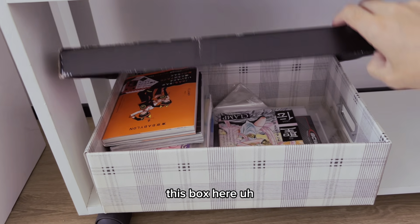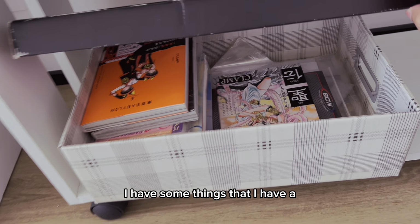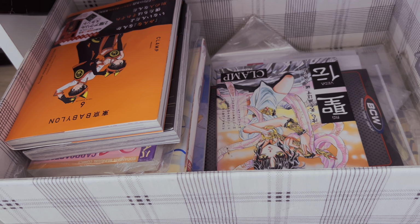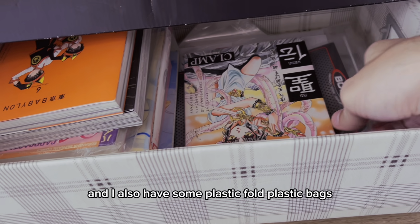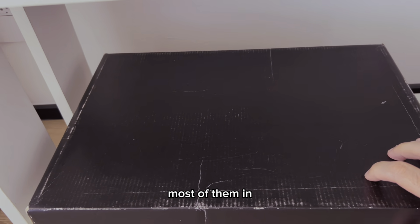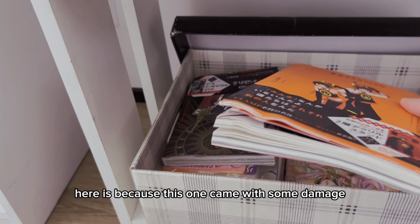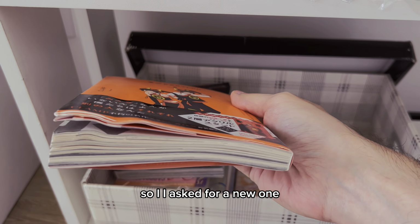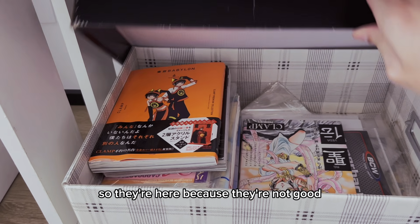This box here has some stuff that I have doubles of. I have some things that I have twice, you know, so it's here. And I also have some plastic bags. You will notice that I keep most of my stuff in plastic bags. You might be wondering why I have this Tokyo Babylon here. It's because this one came with some damage, like some water damage, so I asked for a new one. Same for this X one, so they're here because they're not good.